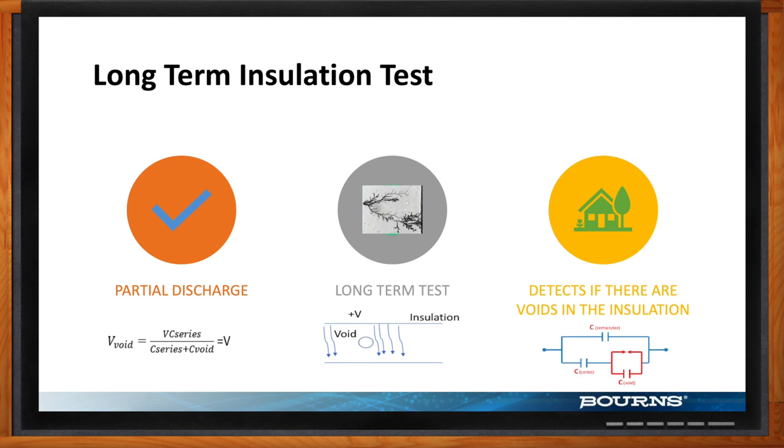So there is a test defined by the standards. It's called the partial discharge test, where you measure the actual amount of discharge that's happening. The level of discharge has to meet the levels defined in the standard. This test is mandatory for high voltage systems, and it's a test which we do in Bourns on our transformers.